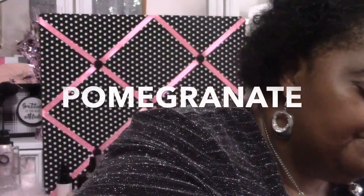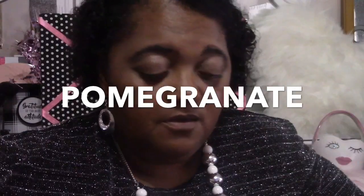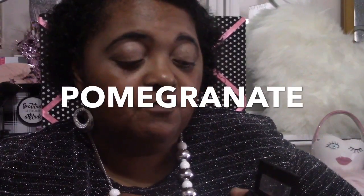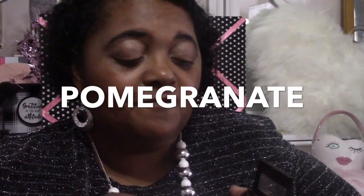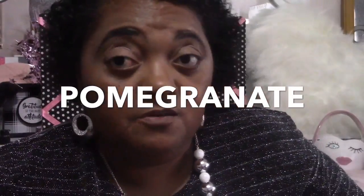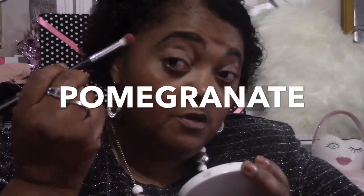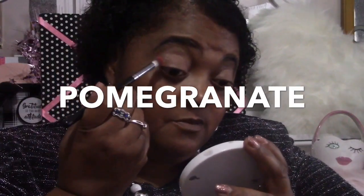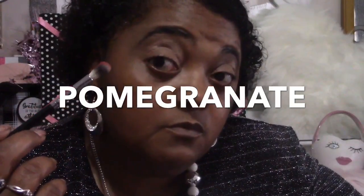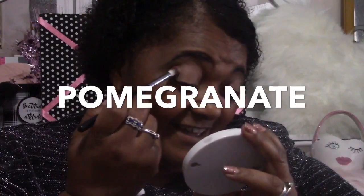I'm going to take the pomegranate, and I'm going to use that as my transitional color. I'm going to go into the crease. Ooh, it has a kick.